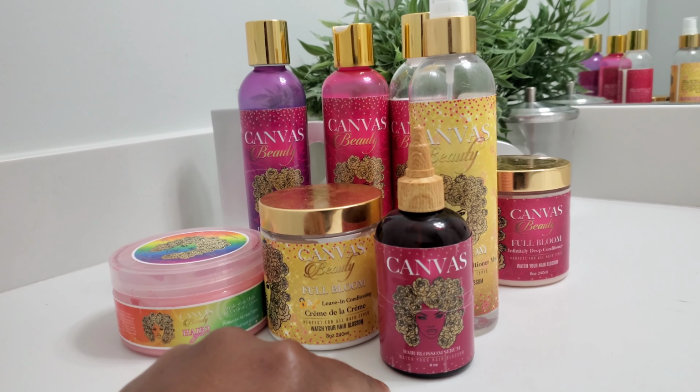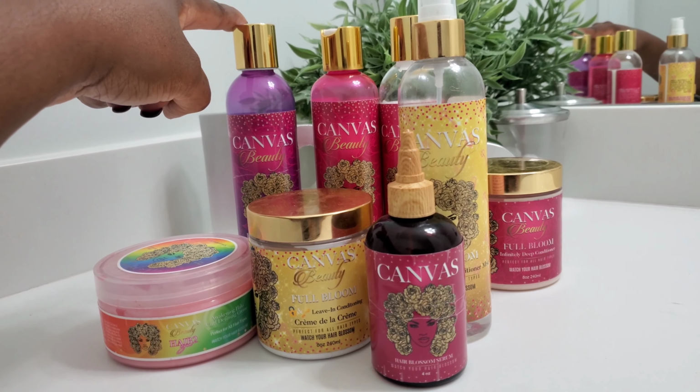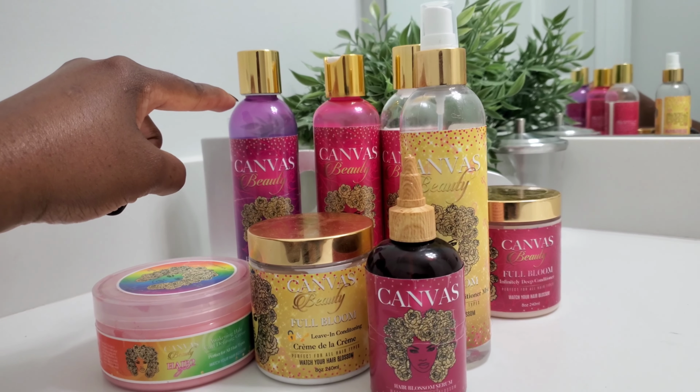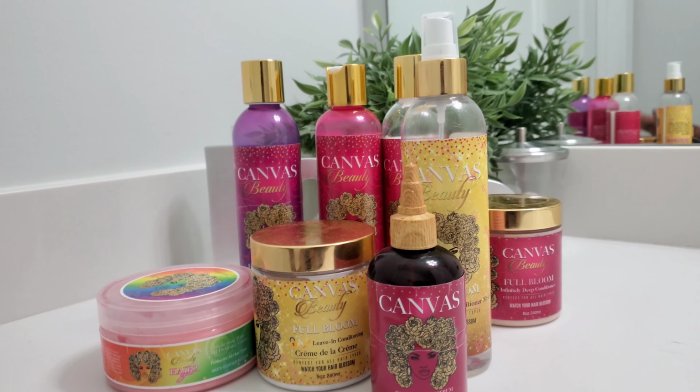The original serum, it is thick, works very well. The Hair Follicle Booster is used on my scalp to get rid of any product buildup, and it has a nice tingly feeling. So I love using those products.